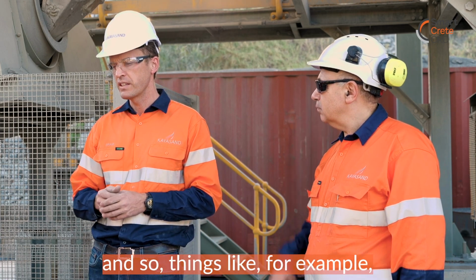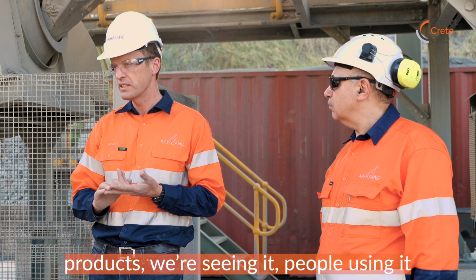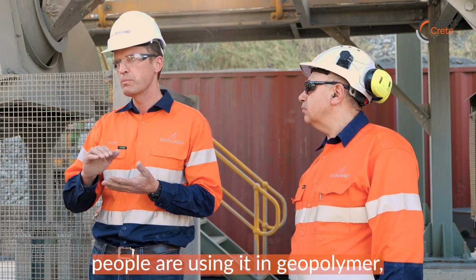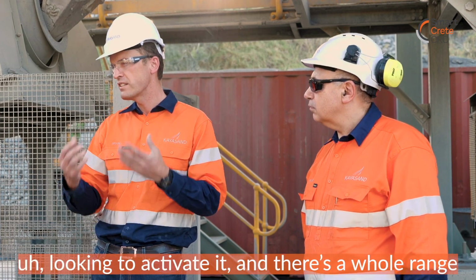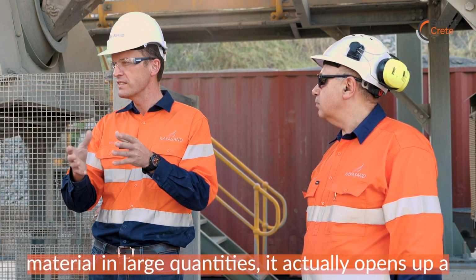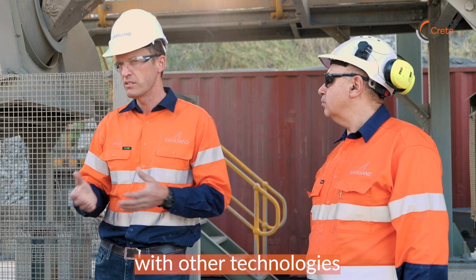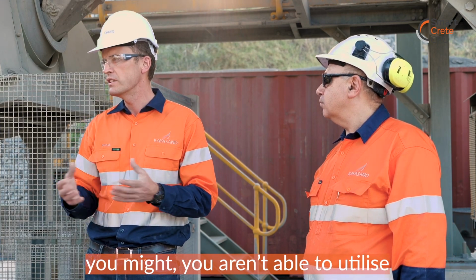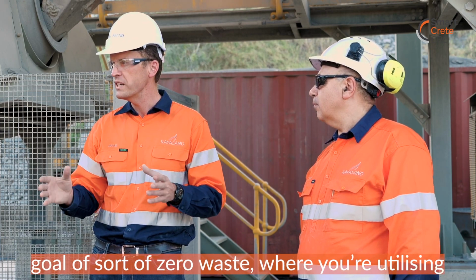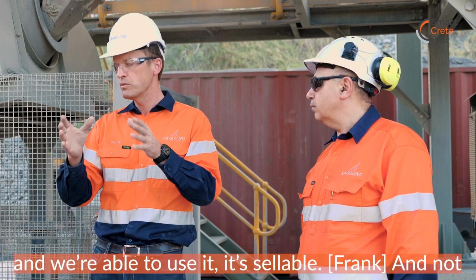Things like, for example, soil conditioning products, people using it in asphalt dust to meet the highway specs, and people are using it in geopolymer, looking to activate it. There's a whole range of different things, and we think by capturing this material in large quantities, it opens up a whole new market opportunity where previously with other technologies you weren't able to utilise it. It's quite an exciting opportunity, and that's what gets us towards that goal of zero waste, where you're utilising all of the product that's going into the primary crusher. It's all coming out the end and we're able to sell it all.